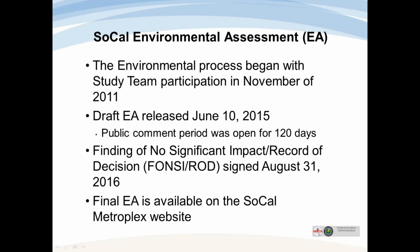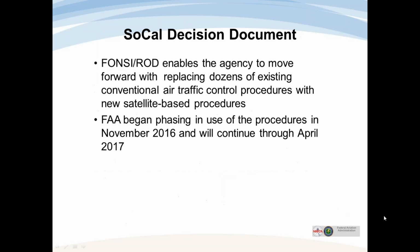The finding of no significant impact record of decision enables the agency to move forward with replacing dozens of existing conventional air traffic control procedures with new satellite-based procedures. The FAA began phasing in the use of procedures starting in November 2016 and continuing through April 2017.